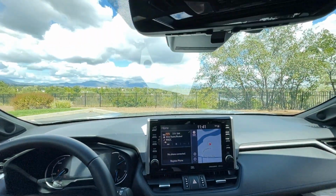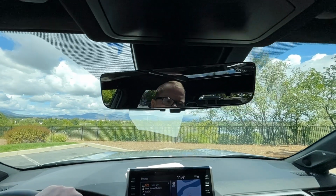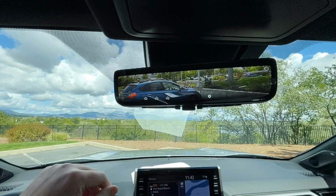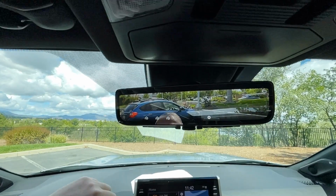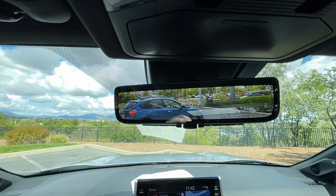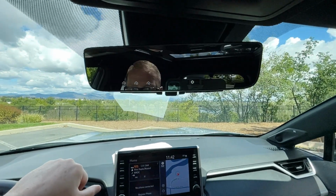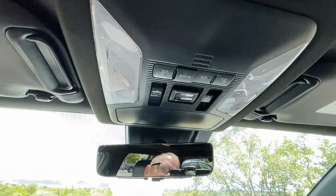Let's move up to the top here. This is our digital rearview mirror, so this turns into like a whole TV screen here. First off, here's your garage door memory sets, which is known as HomeLink. And there's our camera system. So from here to here is much further distance than you can see in real life. So if I take it back out, and well, it's kind of hard, the camera's blocking it, but your view increases phenomenally.